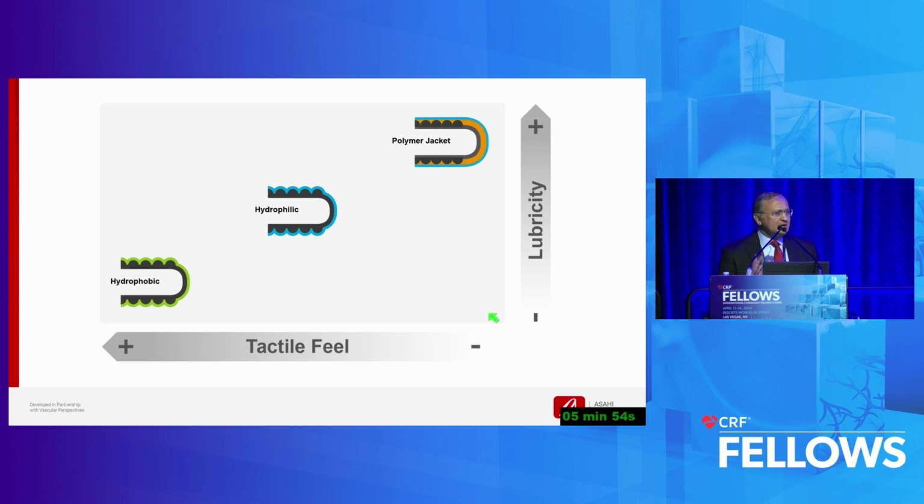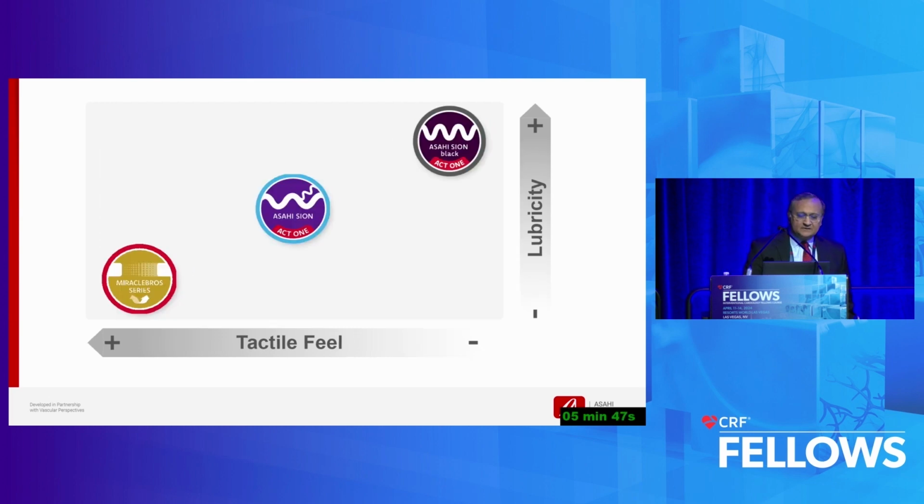Okay? So again, every wire is going to have a different composite of what it is you're using it for. And here you have Miracle Bro. These are hydrophobic, have really the most tactile feel. You will be able to really traverse a CTO body with a Miracle Bro 3, 6, or 9 gram, and you will be able to feel as it goes through. And you'll know if you're subintimal or not, because it will react back to your fingers so that you'll know that you're in the wrong place.